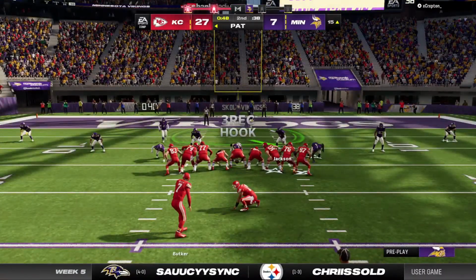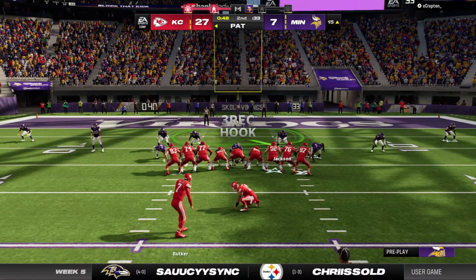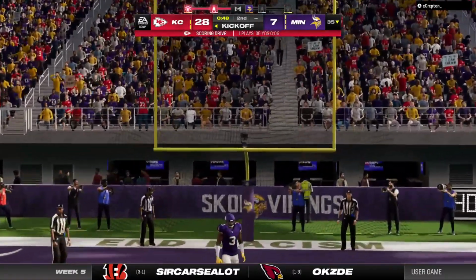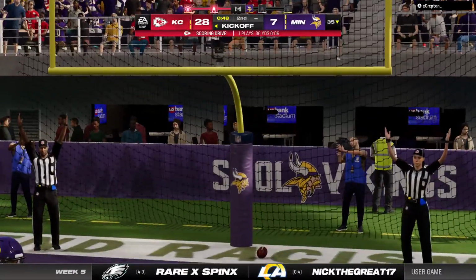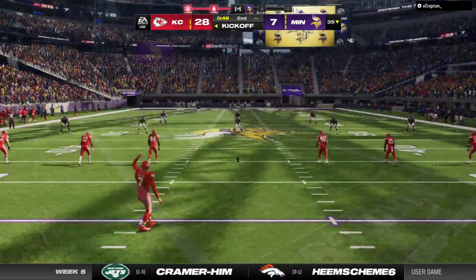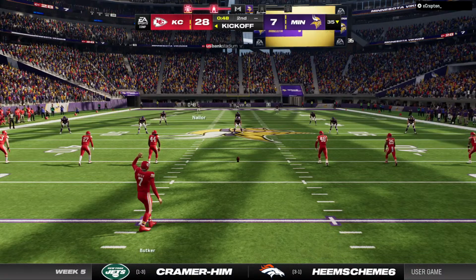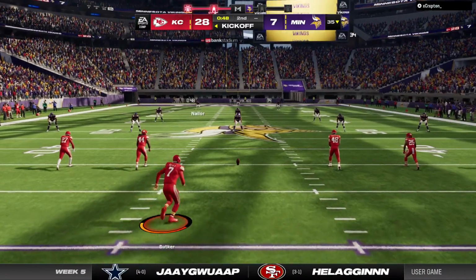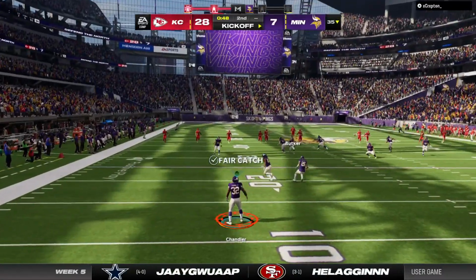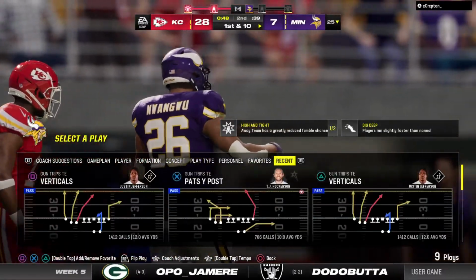A great effort there. On his way to a monster game. 3 first-half touchdowns. And the Chiefs will extend their lead in the final minute of the half. Extra point by Butker is on target. And the lead now to 3 touchdowns at 21. Now after the touchdown, here's Butker on to kick it away. But no run back here. Fair catch, and this will come out to the 25.